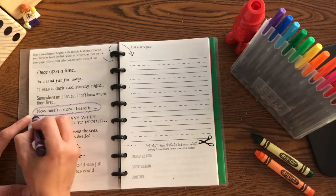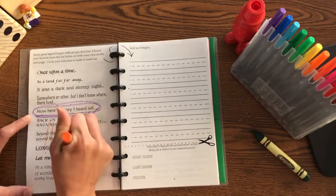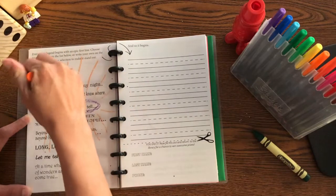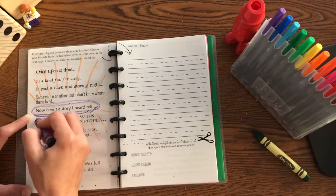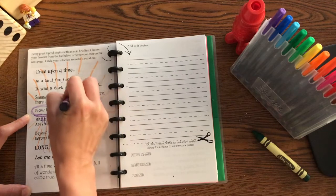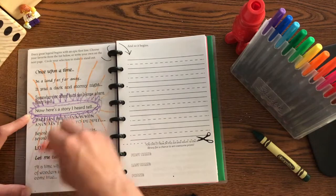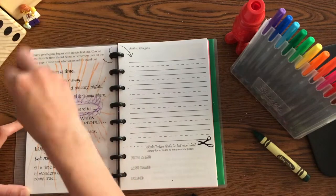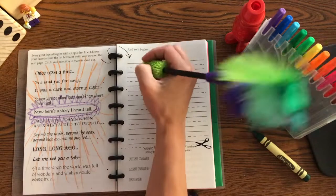And you know what? Just to make it stand out a little bit more, I'm going to go ahead and really make that shine. We'll add a little bit more color. I might even give it a little there, just so I'm not focused on the rest of the page and I really just see, now here's a story I heard tell when I look at this. And I'm going to copy that onto my page over here.